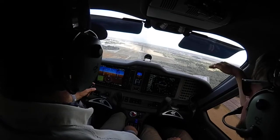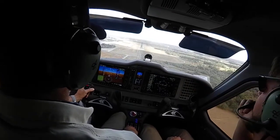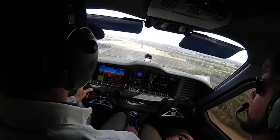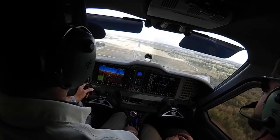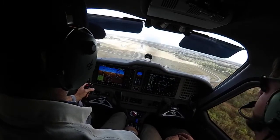Right, not a descent where we gotta level off a little bit and then descend again, right? Yeah. We want to have a constant descent right to them numbers. Like right here. All right, this is looking beautiful. Airspeed's great. We're pointing nose right at the 10. It looks great.